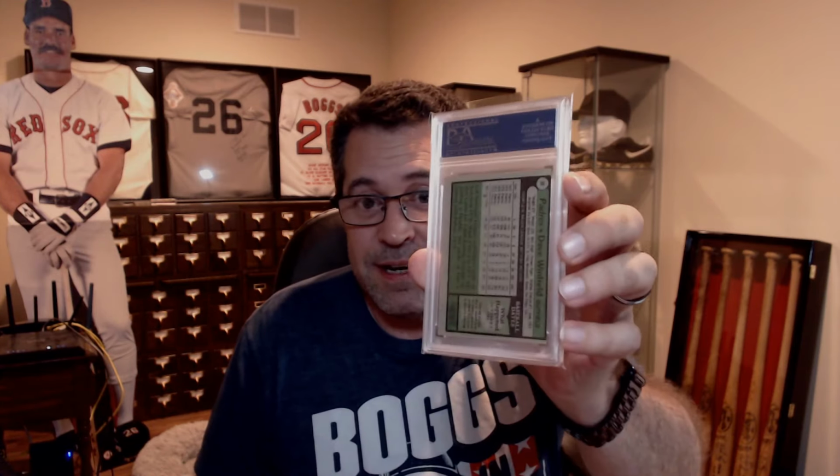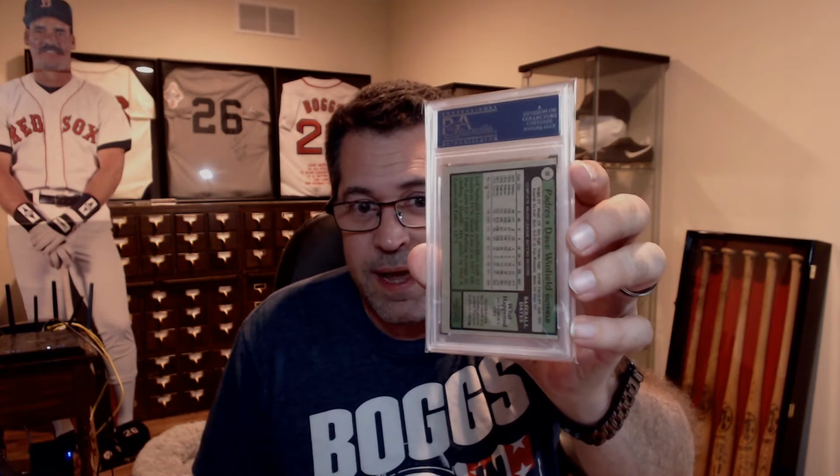And as you can see here, again, it is just way off center. If I had seen the back of this card, I would not have gone after it. I would have looked for another copy, just waited until I found another copy that suited my overall eye appeal for both the front and the back of the card. So that's my sort of mini rant.